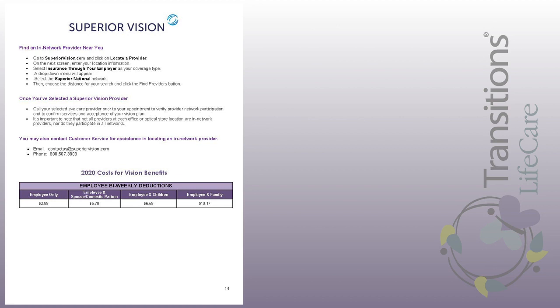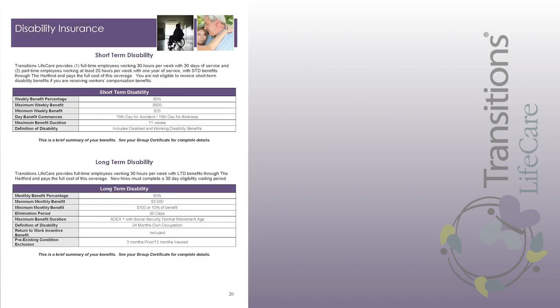Short and long-term disability is provided by Transitions LifeCare at no cost to the employee. For short-term disability, the benefit provides 60% of the employee's gross income up to a maximum weekly benefit, which you will find in the Benefit Summary Guide. The maximum benefit duration for the short-term disability is 11 weeks.